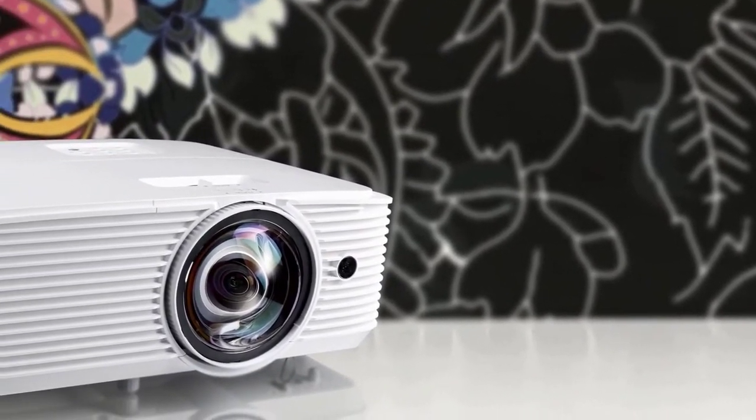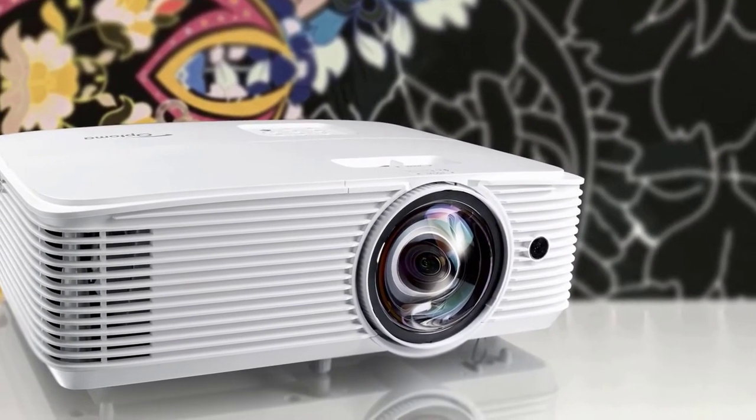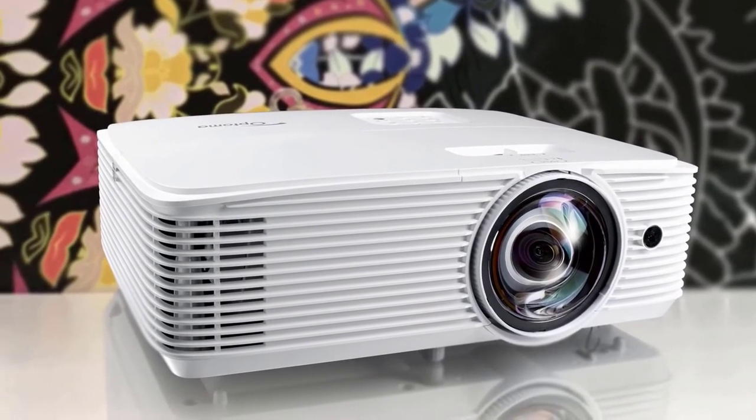It has HDR10 technology with 4K input, which delivers brighter whites and deeper black levels. When it comes to gaming, this one does an amazing job. It has a lightning-fast response time of 8.4 milliseconds, along with a refresh rate of 120 Hz.